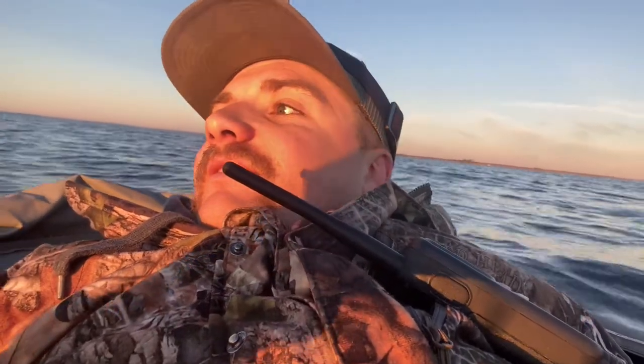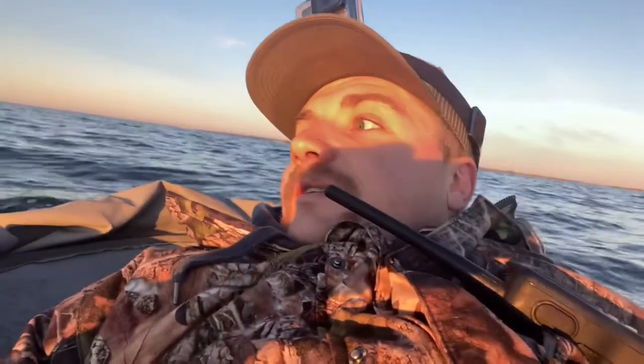Of course, I pull out the video camera and a bunch of brant come by and get me interested in them, even though I can't shoot them right now. And then six scoters pass on the right hand side. It's just the way it goes, but they're in the area, so let's see what happens.